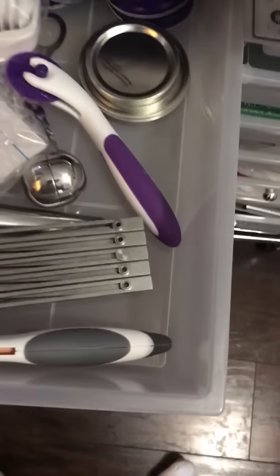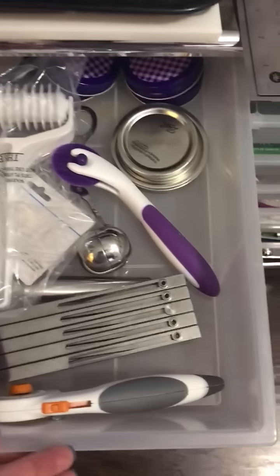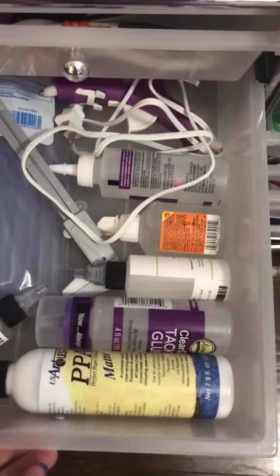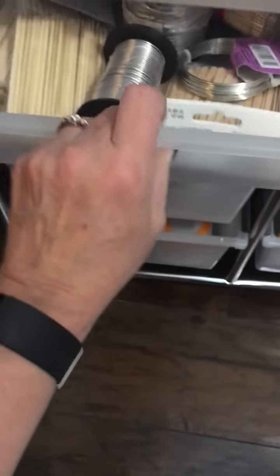Alright, then over here we've got my ribbon cutters, a couple different fondant cutters. All here is my glue for either quilling or edible glue. Just pretty much every kind of glue is in there. Then in here I've got just some wires and sticks for modeling.